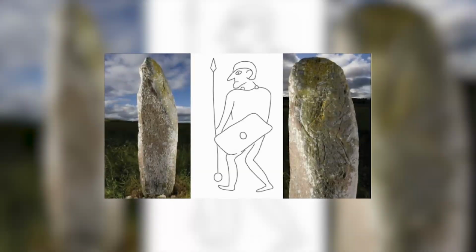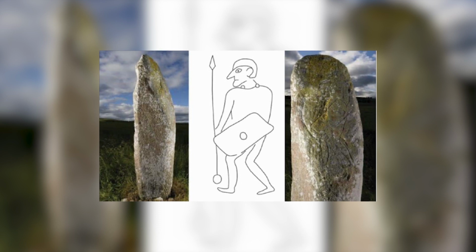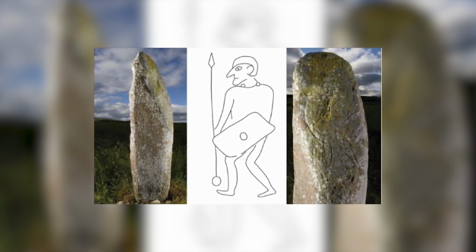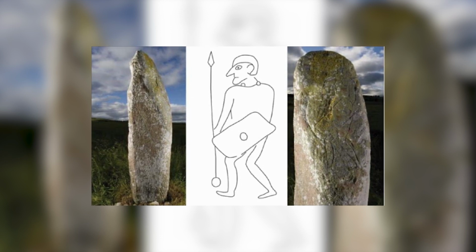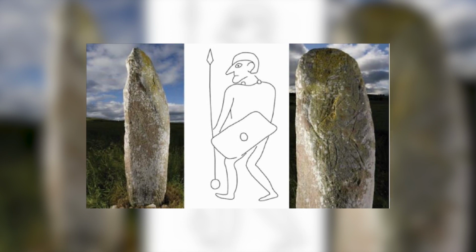The true purpose of the Pictish stones remains a mystery, and it's likely that they served multiple functions in Pictish society. What is clear is that the stones represent a unique and important aspect of Scotland's culture and heritage that seems to have been lost in time.